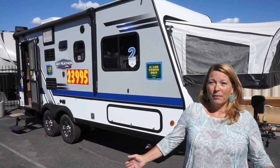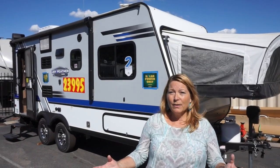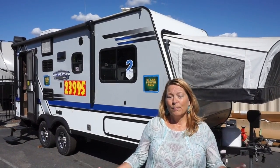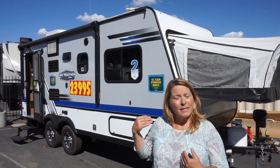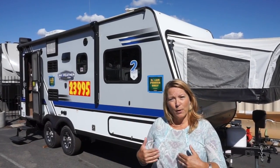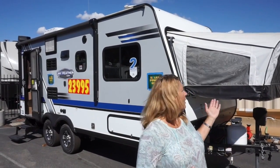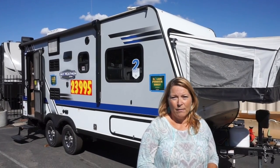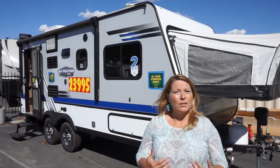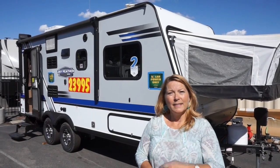Today I'm going to tell you about the hybrid trailer. In our earlier segment, we talked about tent trailers and the new tent on wheels. This is a nice combination of both. It has the security of the hard body, but also the extra space using the slide outs like the pop-ups have. It has a couch and kitchen and upgraded amenities. Come on in.